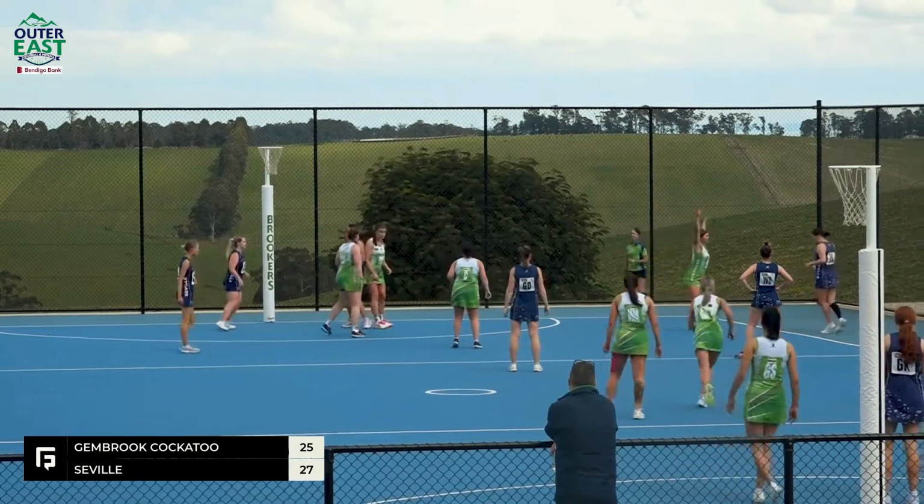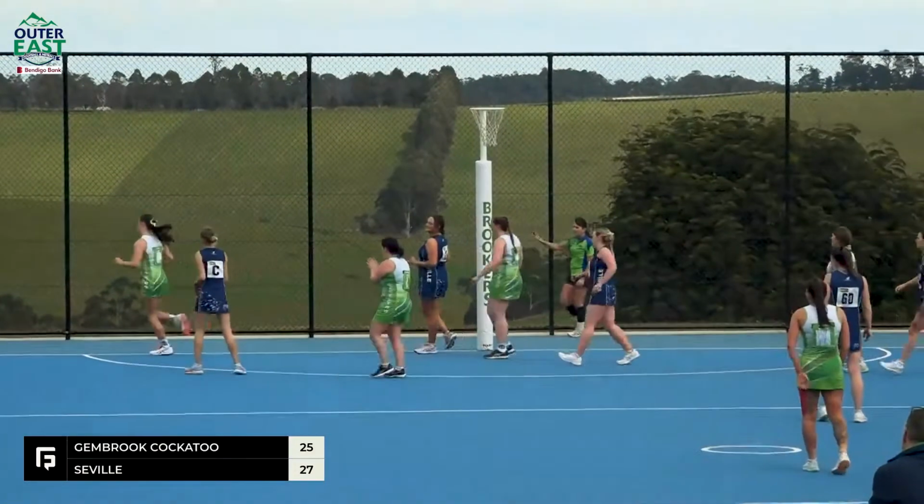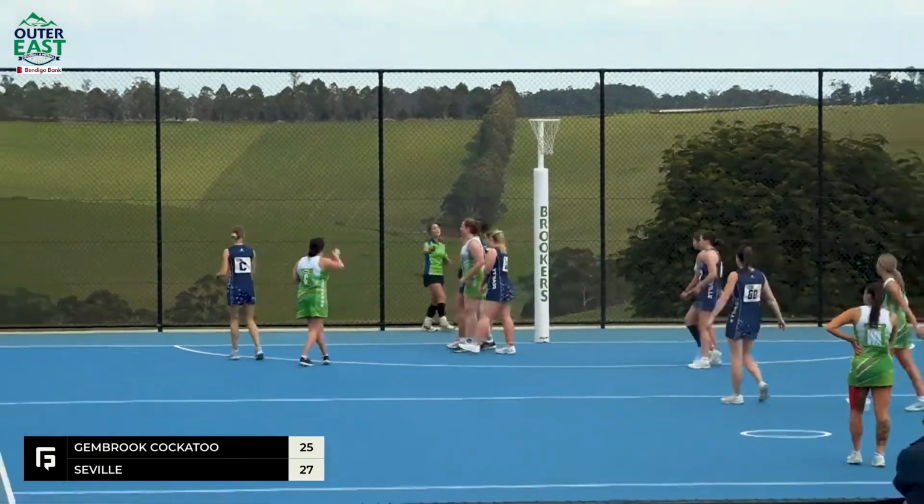So this is Bayliss with the ball now. Bayliss, that's a good pass to Minnie, and Minnie, was pretty well done there that time.